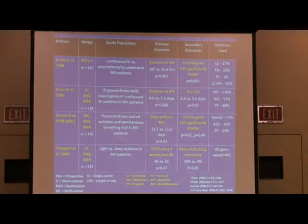Finally, the last one in 2009 was a single-center prospective randomized trial of light versus deep sedation in mechanically ventilated patients. Instead of days on the ventilator or ICU length of stay, they were looking at post-traumatic stress. There was no difference between the two, but more disturbing memories were reported in patients with light sedation versus deep. So while they're experiencing more disturbing memories, their instances of post-traumatic stress were no different.